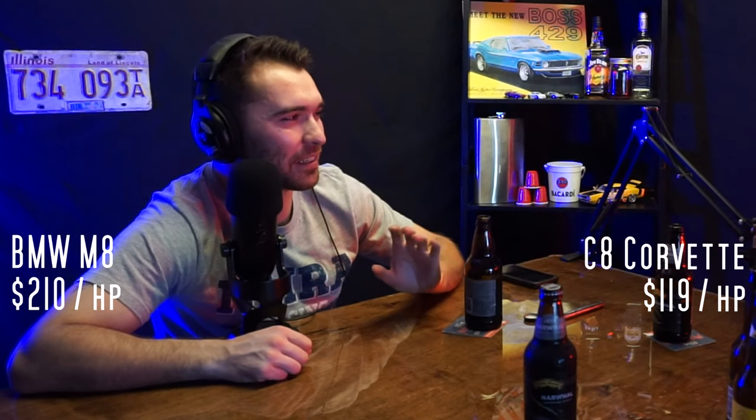I've never looked at a car like for horsepower per dollar. Man, if you're looking at what you're actually getting out of this car in terms of a racing mobile. Yeah, but with the BMW horsepower per dollar. I mean, you think it's going to beat the Corvette in a straight line? Yep. You think it would? Yep. Let's look it up.